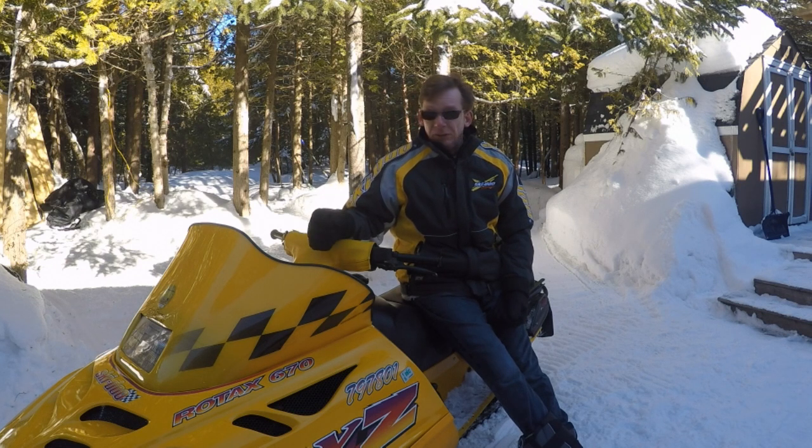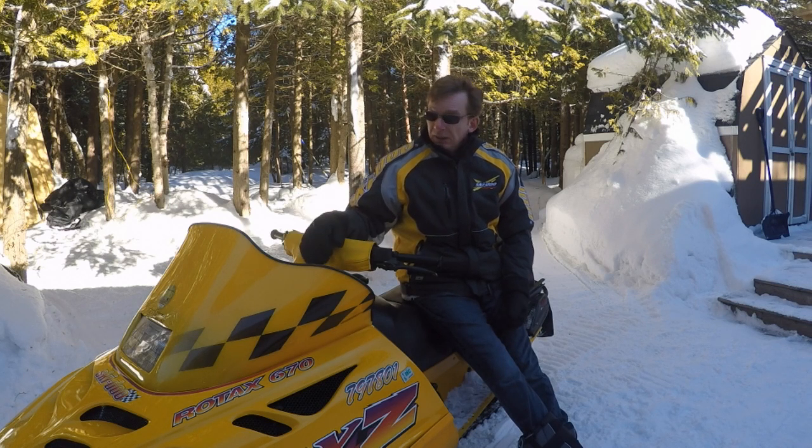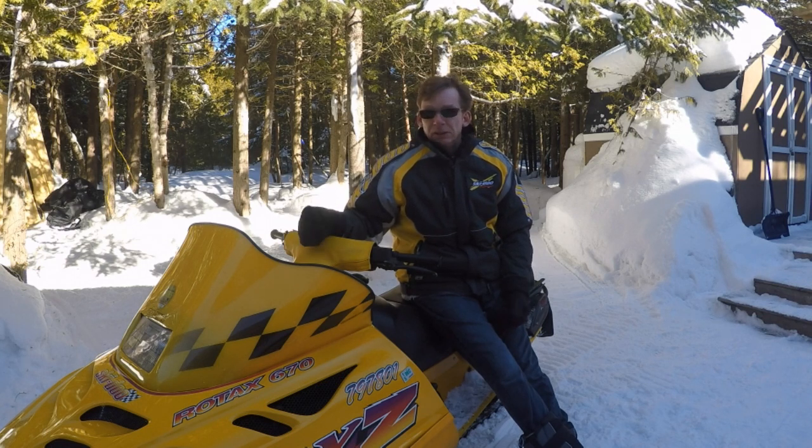Arctic Cat, Polaris, Skidoo. I chose this particular make and model because my brother has a Skidoo. I like the look of it. I just like the Skidoo product, but again, the reality is most of the manufacturers make a good product. I'm sure some of them will have a bad model or even a bad year. Ask around, right? Don't buy the first sled you see. Ask around, get some different opinions, and then make your own decision.